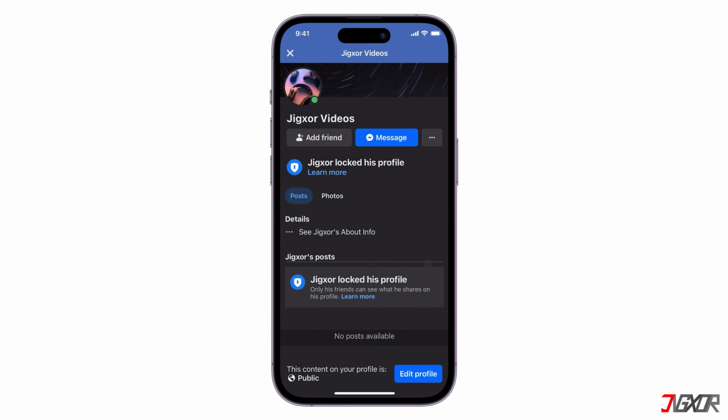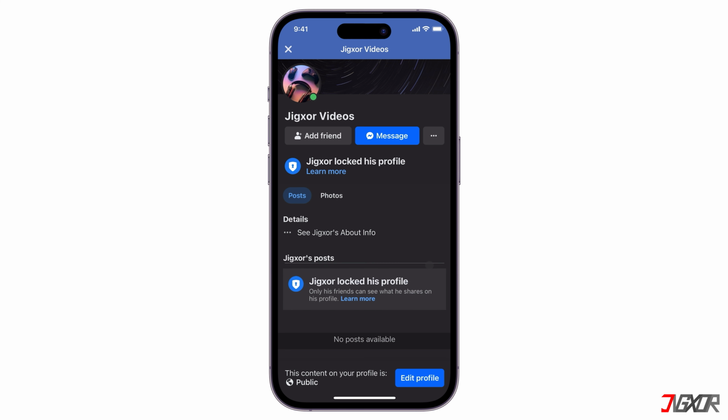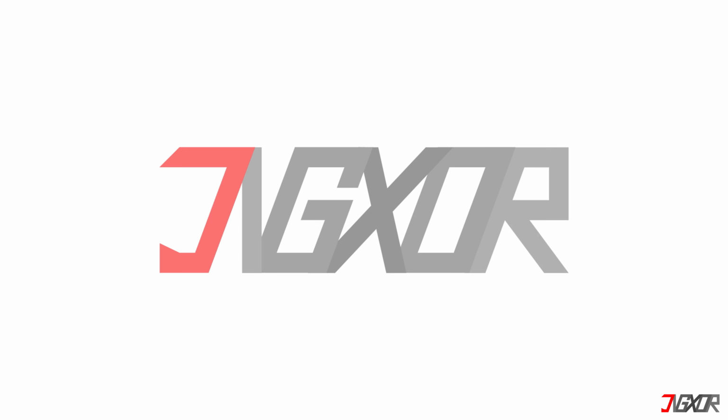Want to keep your Facebook profile private? Locking your profile is a great way to ensure only your friends can see your posts, photos, and stories. In this video, I will walk you through the simple steps of officially locking your Facebook profile, giving you control over who sees your information. Let's go.